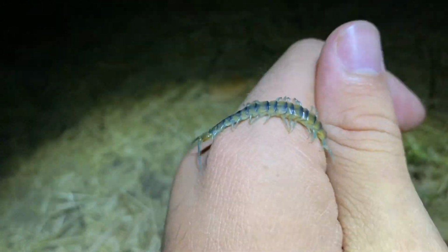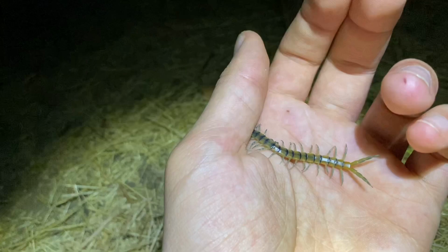It's reaching the end of the season for these. It becomes very tough to see them past July. Becomes too dry. Uh-oh, it's going up my sleeve. I'm gonna have to take care of that. Oh no, it's in my sleeve now.